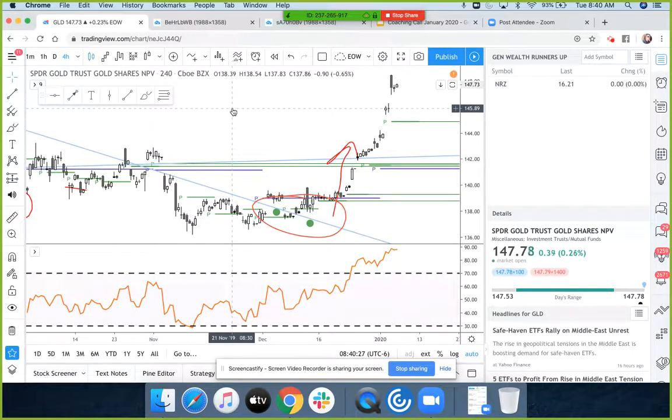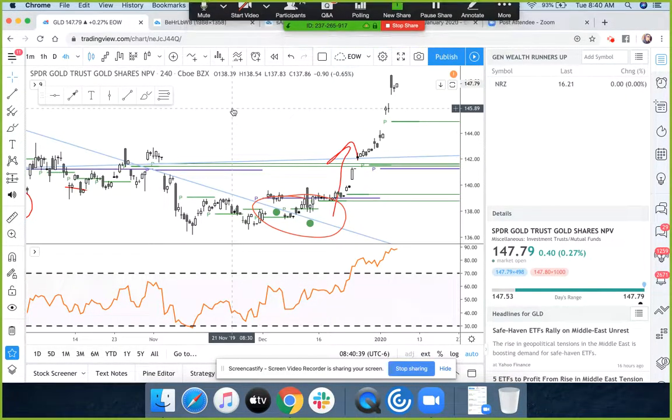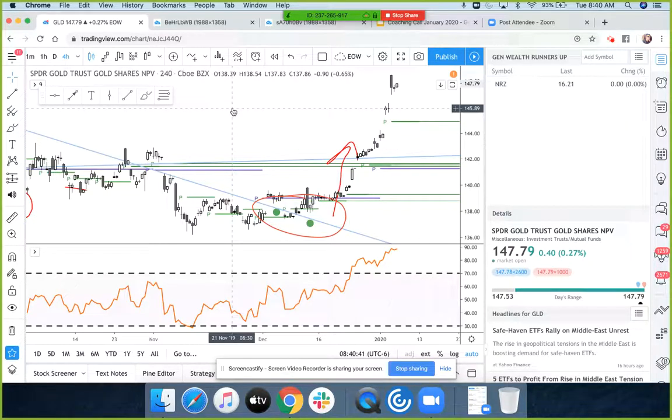If I were long gold right now, I would make sure that I didn't lose anything. I would wake up in the morning, and if my profitable trade went back down to zero profit, I would close it. That's what I would do. Gold is shockingly stabilized here at these highs.